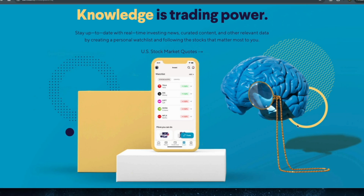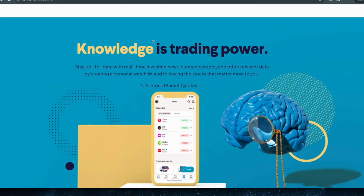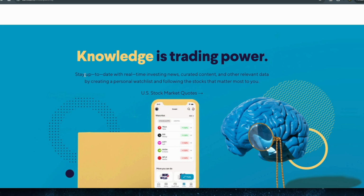It looks like very standard levels of information when it comes to investing news and content and relevant data to what we're investing in. This is what I would expect from basically any decent investing app. They're going to give us some information about the stock market.